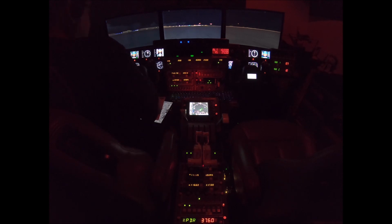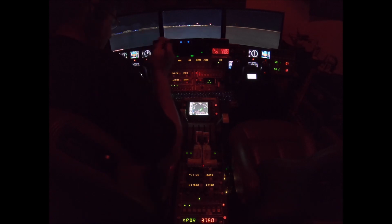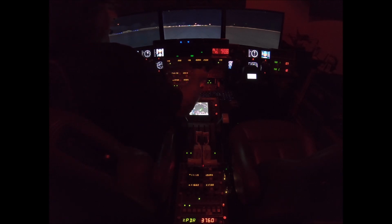And taxi clearance. November 66 Lima X-ray. You're looking for a taxi to the runway, right? That's affirmative for 66 Lima X-ray. 66 Lima X-ray, information concurrent. Runway 15 left, taxi via Whiskey Bravo. Okay, 66 Lima X-ray, when I put in the ATIS, it's blank. I don't get any recording, but we'll taxi 15 left via Whiskey Bravo. Alright, 66 Lima X-ray, Houston altimeter 2984. 2984, 66 Lima X-ray, thanks.